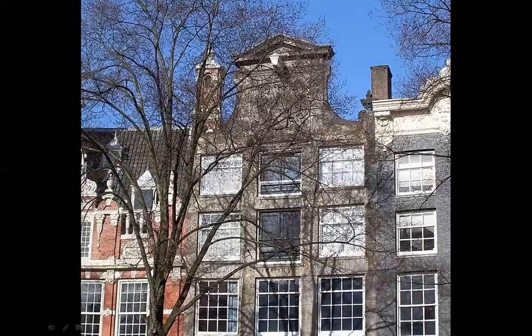Now, I took this information from the Dutch website. So no, it's actually not. This is the name. Under this name you are going to find various houses with different numbers. Let's look at this one.